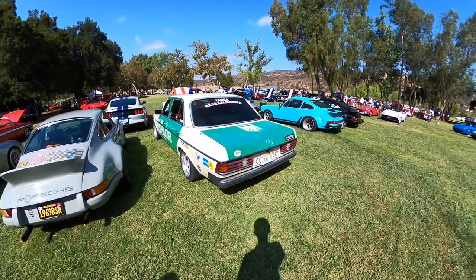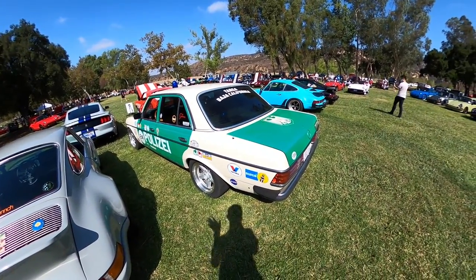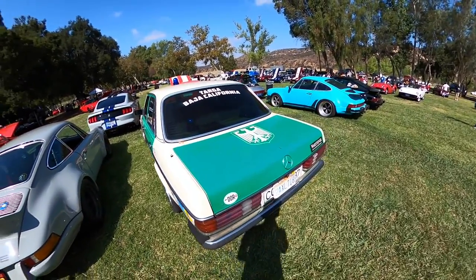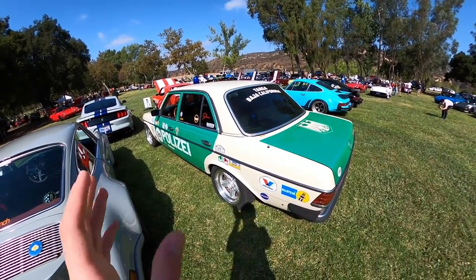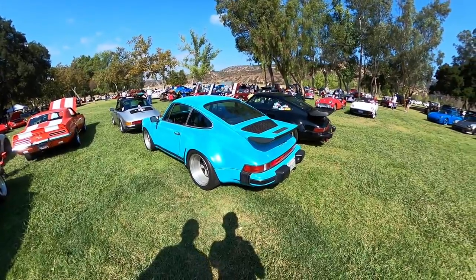Now this Mercedes in the German police livery, I love. Usually people with the specs on these like to keep them all original. But this one, the guy just fully committed, went for the modifications, and I think it looks awesome. I mean, check this thing out. The color scheme, kind of cream and green, works so well.